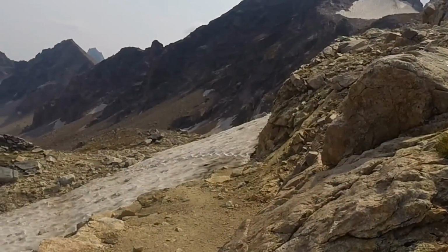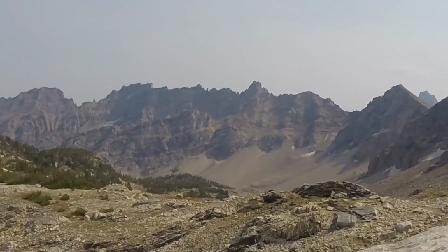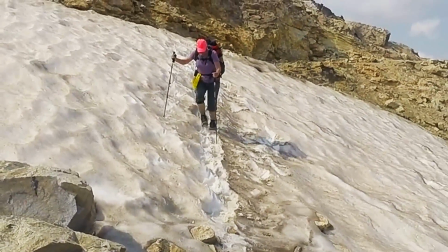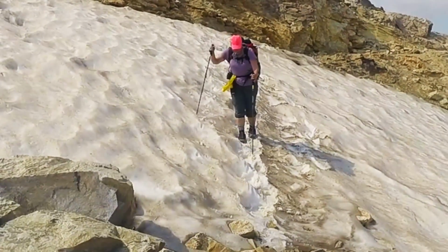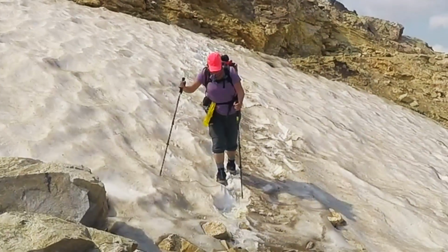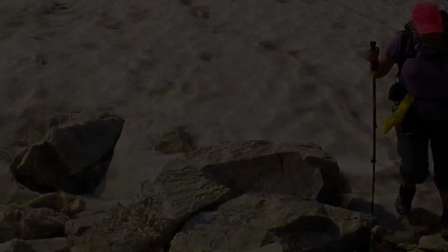Well, it looks like we didn't escape a little bit of glacier travel here. We got a little bit of snow to cover over here. We're hoping to take our lunch over there somewhere, just into the trees. So, Susan making her way. There she is on solid ground.